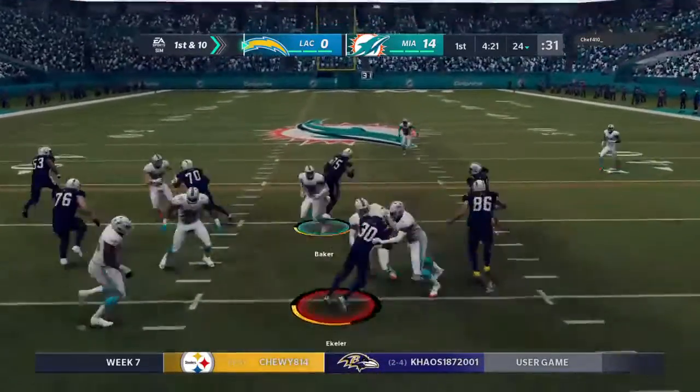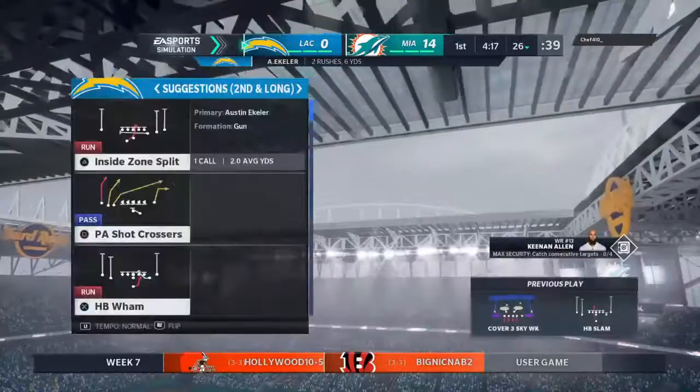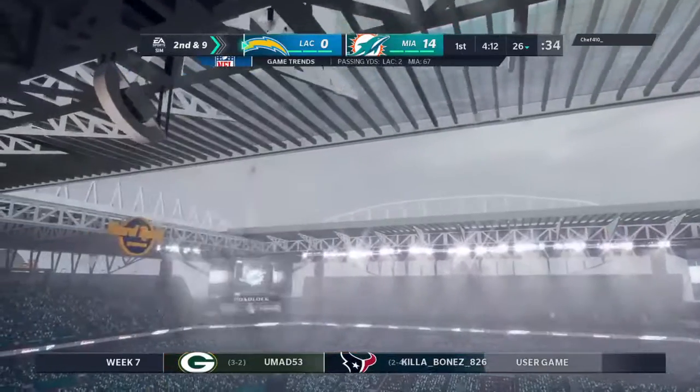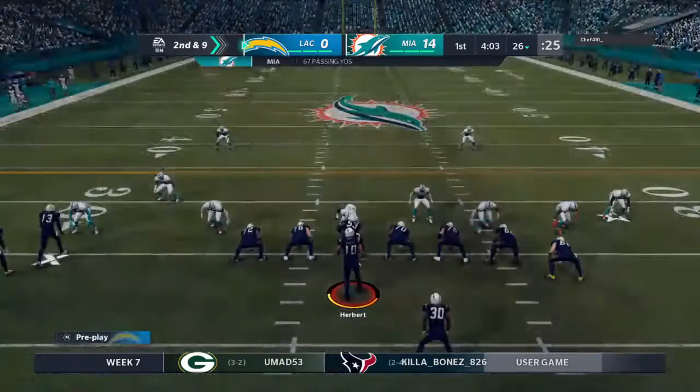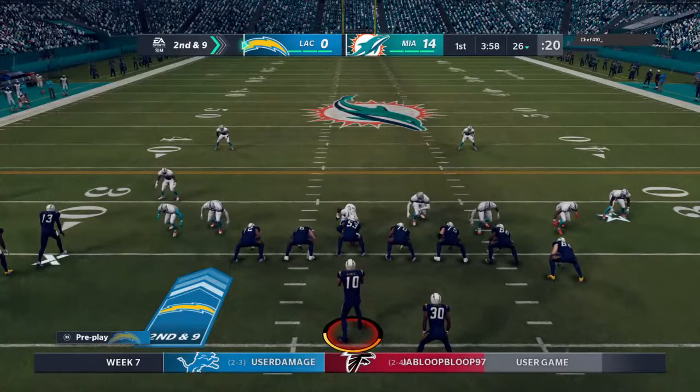He'll hand off here to Ekeler. And not much to speak of. Call it a 1-yard gain up to the 26. Yeah, things were pretty stacked up there in the middle of the line. A lot of bodies, not much space. I think ultimately he was fortunate to get anything out of that run.